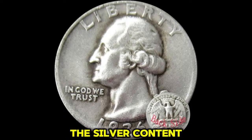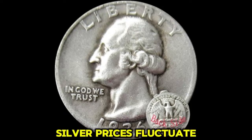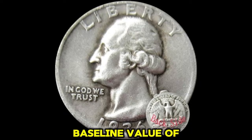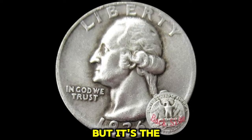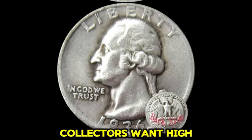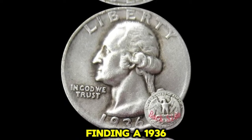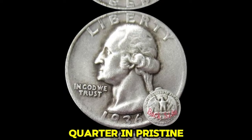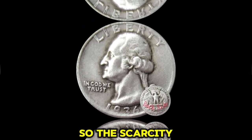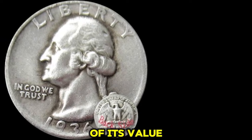Several factors influence the value of the 1936 no-mint mark Washington quarter. First, you have the silver content. Like all quarters made before 1965, this coin is 90% silver. As silver prices fluctuate, they impact the baseline value of this coin, but it's the collectability factor that makes the biggest difference. Collectors want high-grade specimens, and as we mentioned earlier, finding a 1936 quarter in pristine condition is rare. So, the scarcity of well-preserved examples is a big driver of its value.